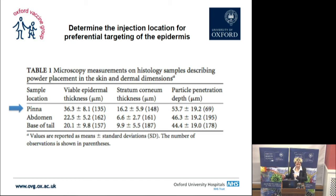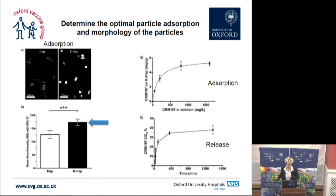Right. So we did a lot of these studies in the skin to identify in the mouse model where was the best place to immunize. And this then should be done in human as well. And here you find an example of what we tested. That's the size of the epidermis, the size of the stratum corneum, and you can see that depending on where you are, this size changes, and this is the particle penetration depth. We thought that this was the best here, 53 micrometers, perfectly in the middle of the epidermis, perfect location.